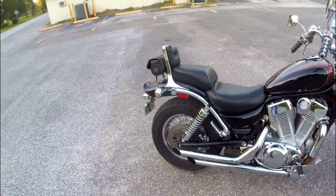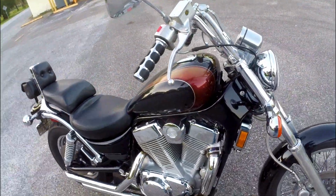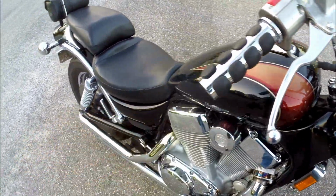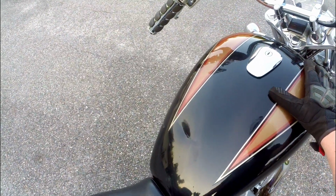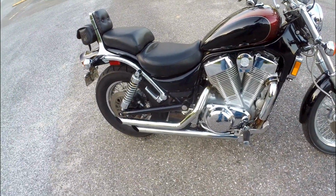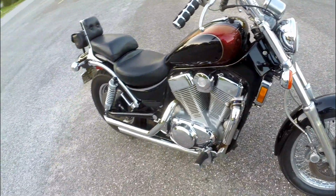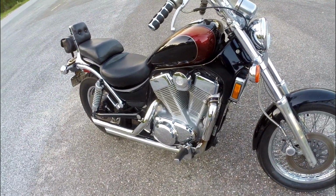So there she is. It's in black with this, I guess you call that maroon, orangish maroon kind of two-tone fade. I'm not keen on it at all whatsoever. I'm probably going to end up doing something different with it. I've had the thought of tearing this bike down and repainting it the same color blue that the 800 I had was. I really like that, but this black does look good, so I could possibly just go ahead and tear the tank off and paint it.